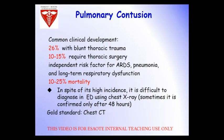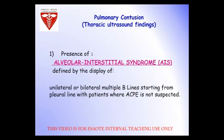The pulmonary contusion. The pulmonary contusion is very important because it has a high mortality, from 10 to 25%. In spite of this incidence, it is difficult to diagnose in the emergency department only with chest X-ray. The gold standard is chest CT, but not all the patients can have a chest CT.